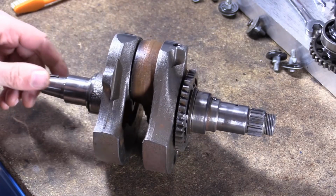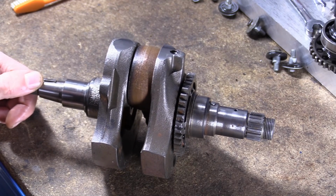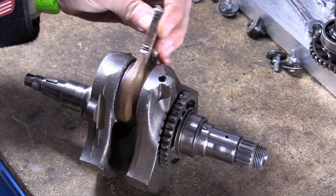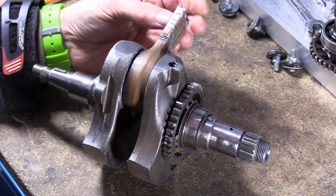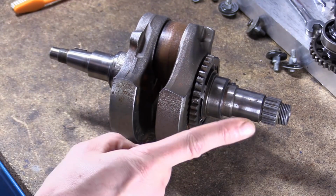So, has the dealership or some bastard been in here and just misaligned the cases, you know what I mean? It can rotate because there's all this slop in here, but when you start to heat up the engine and everything starts to thermally expand, it's just gonna turn to shit. Hope that makes sense, and I'll see you in a bit.